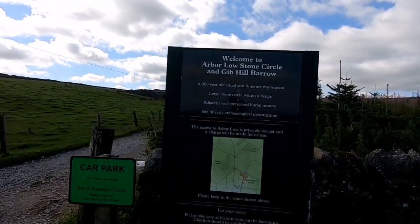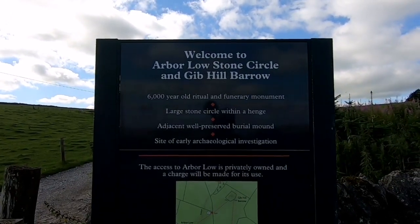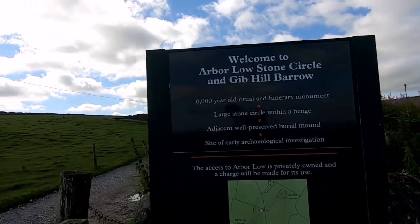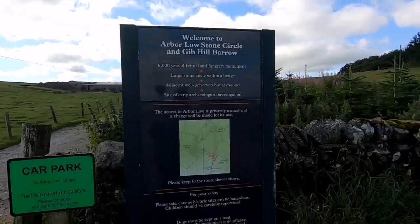The stone circle I'm going to visit is Arbor Low. I tripped over a stone then as well. Teach me to not watch where I'm walking. So this is the one, Arbor Low. 6,000 year old ritual and funerary monument. Going to go through the farm to get to it. Part of English Heritage. Apparently you have to pay a fee as well. Not sure how much, but I'll let you know when we get there. Right, let's go and check out Arbor Low.